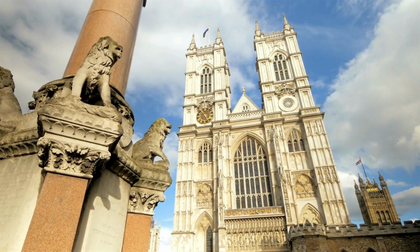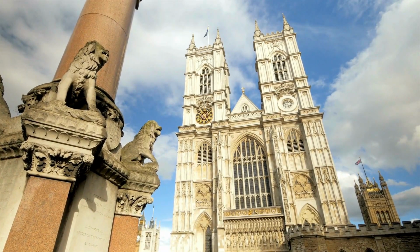Next, we're jetting off to London to check out Westminster Abbey. This historic church has seen over 1,000 years of history. It's where the British monarchs are crowned and often where they get married. Talk about a royal venue.